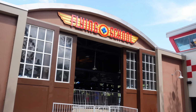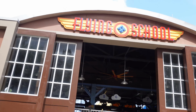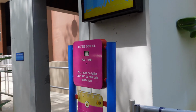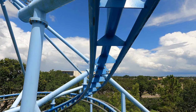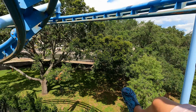Flight School is our next extreme ride. It is an inverted roller coaster that sits two across. And in case you need to know, you have to be 44 inches or taller to ride this, and you have to ride with somebody else. Here we go. Woo!